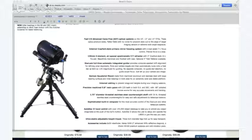We certainly know that Meade needs to really get it right now because it was a fiasco with the LX800s. I'm certainly hoping that they got it right and it becomes a very good opportunity for them to regain some of the confidence out there that has certainly been lost by amateur astronomers, their main consumers.